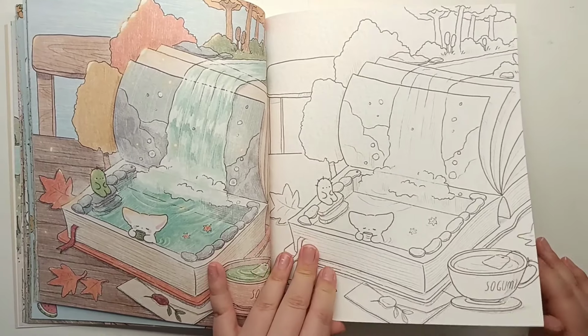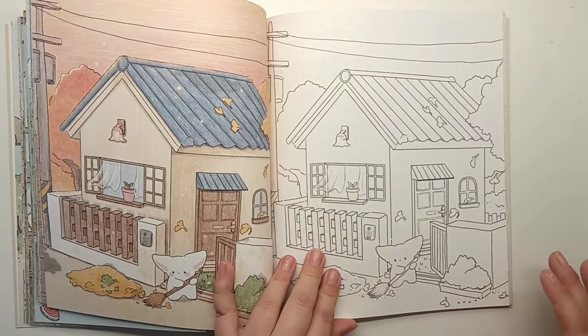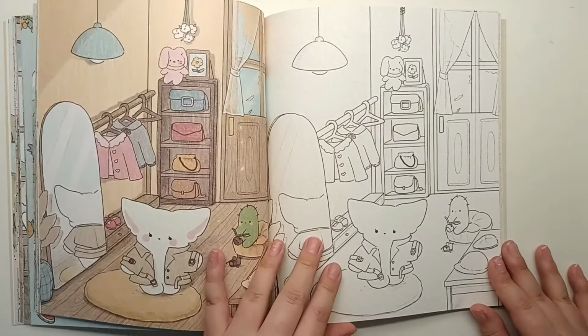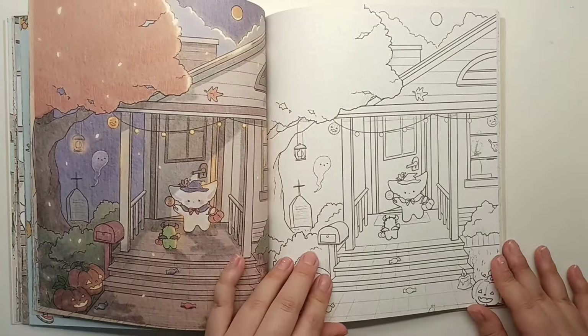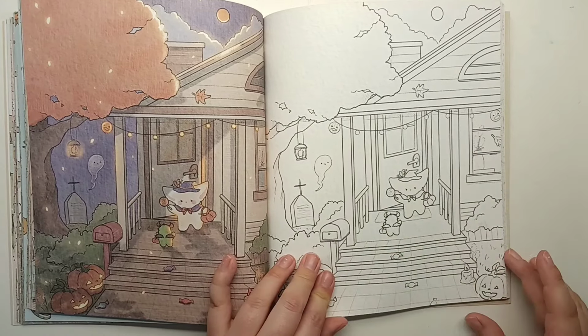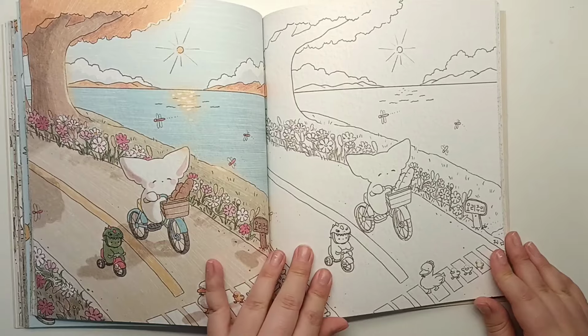I really enjoy the sort of different lighting effects that they have on the coloured images. Makes it a nice challenge to colour. Like, look at the sort of light reflection from the inside of the house. Gorgeous.